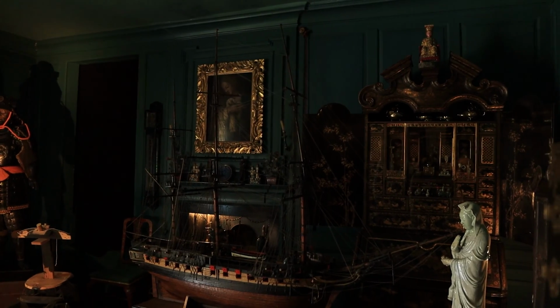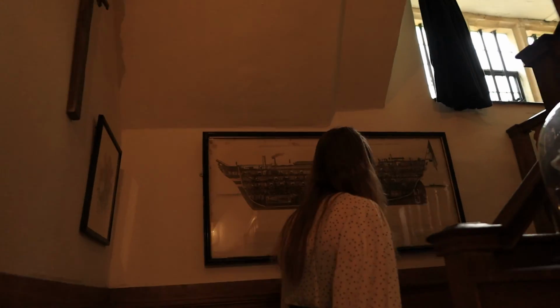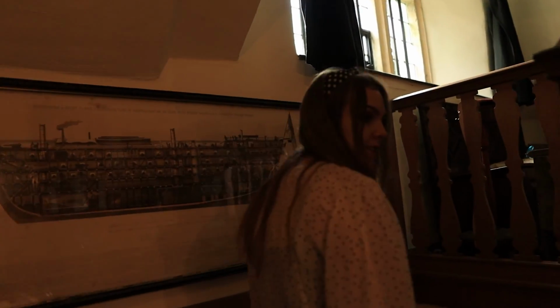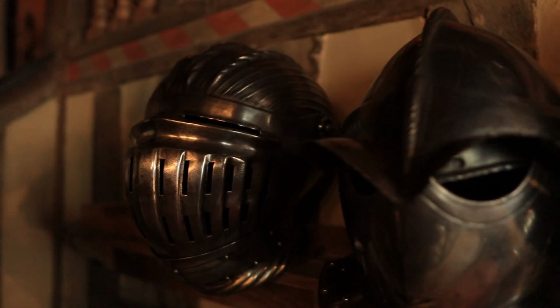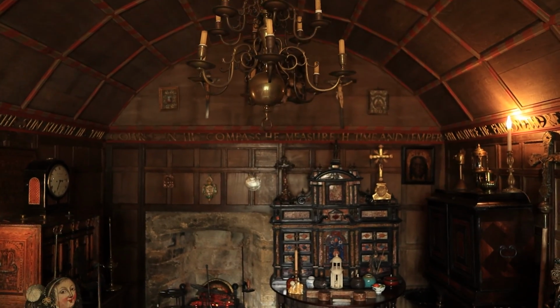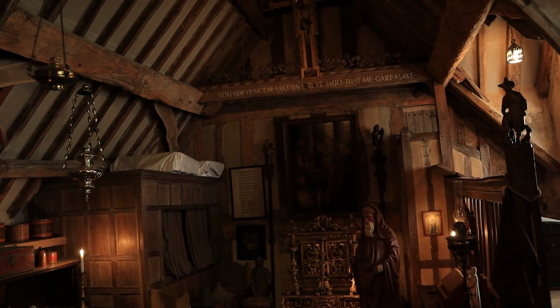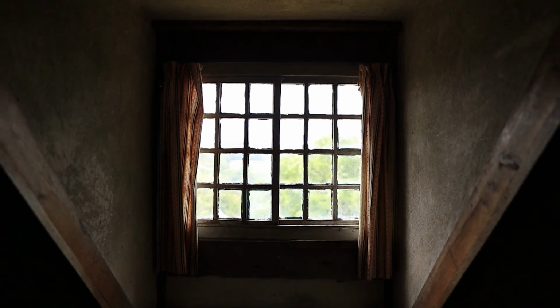He amassed thousands of objects from all over the world throughout his life, and he filled every single room of his house with his collected treasures. So much so that Charles Wade himself actually lived in a small barn, I guess, close to his house and just let his collection take over his house, which is very impressive.